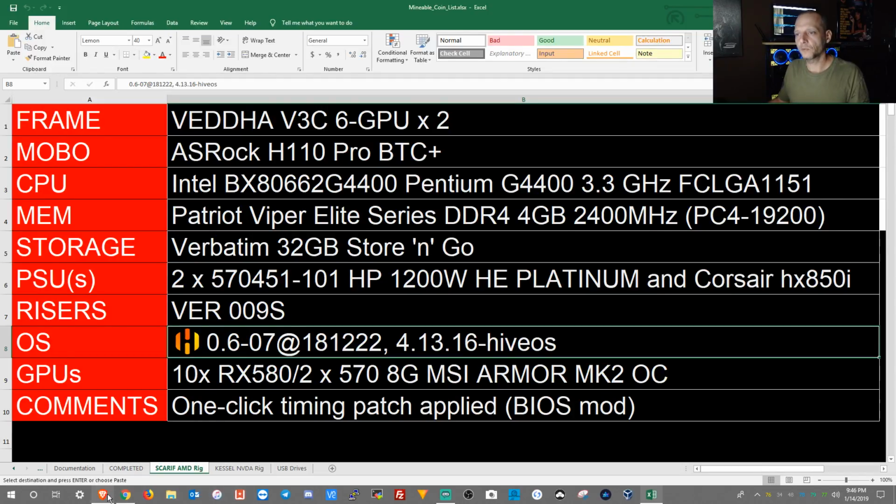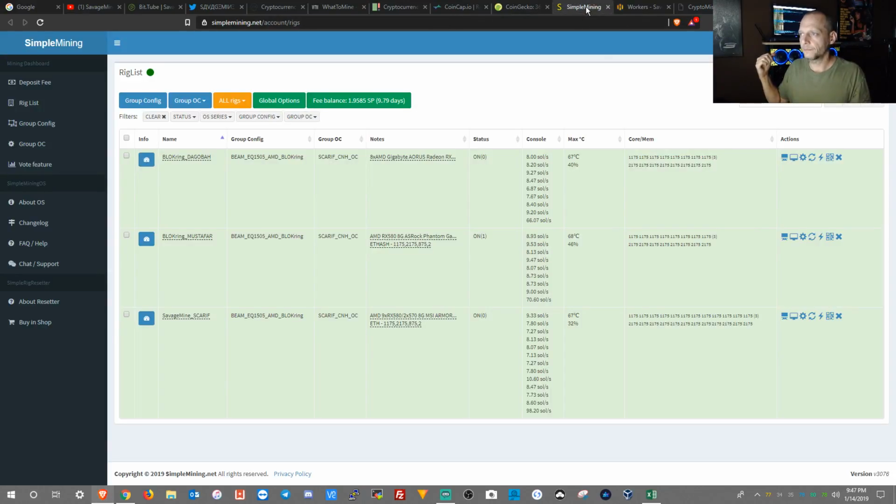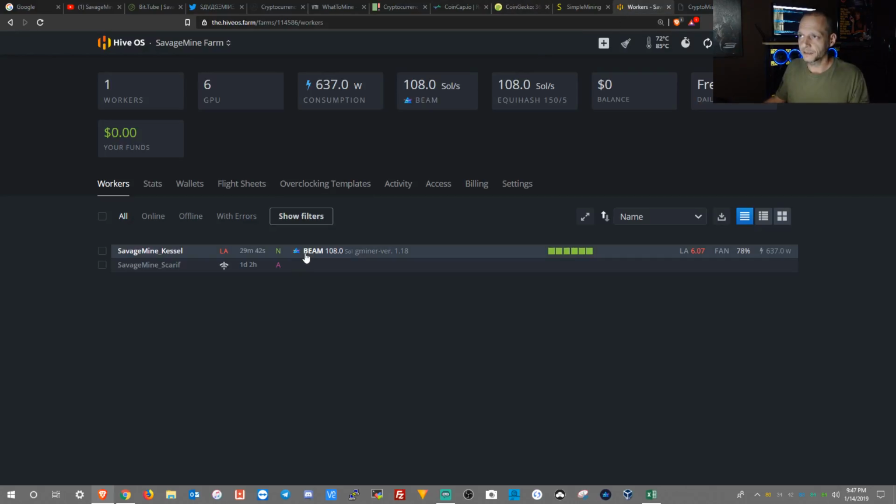I want to use Simple Mining. I don't really want to use it. I would rather use HiveOS, but we might be able to use both. I'll have to reboot this rig though, because right now it's actually out on Simple Mining. And as you can see, I'm mining Beam still, and I'm actually mining Beam on every rig, even over here on Kessel, which is this rig right here.